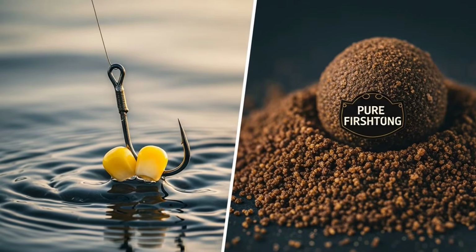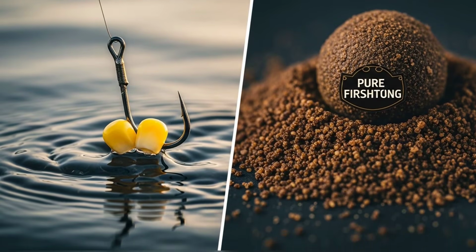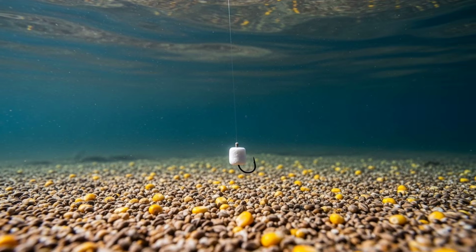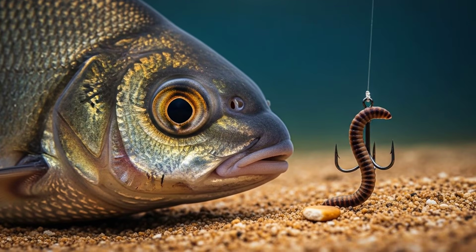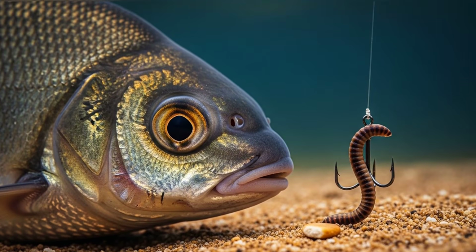Number 15 is a classic mistake, a mismatch between your feed and your hook bait. Picture this: you're chumming the area with pure fish meal pellets, but you've got sweet corn on your hook. It just doesn't add up. Or maybe you're using a sweet biscuit-based ground bait, but you're fishing with a bunch of worms.